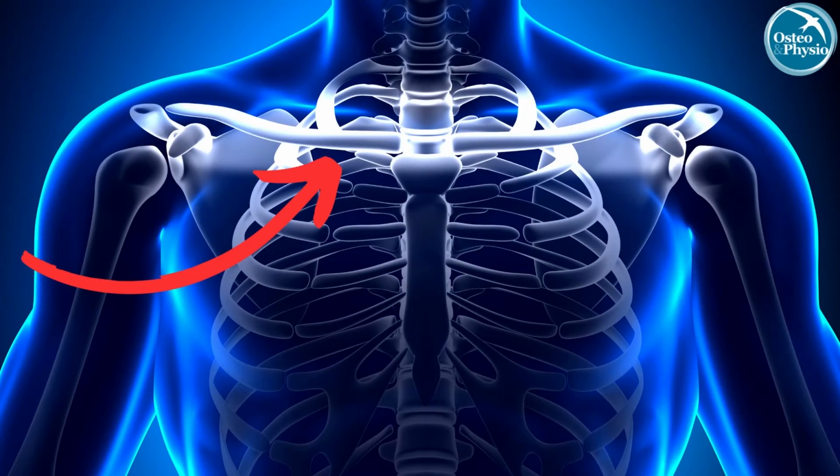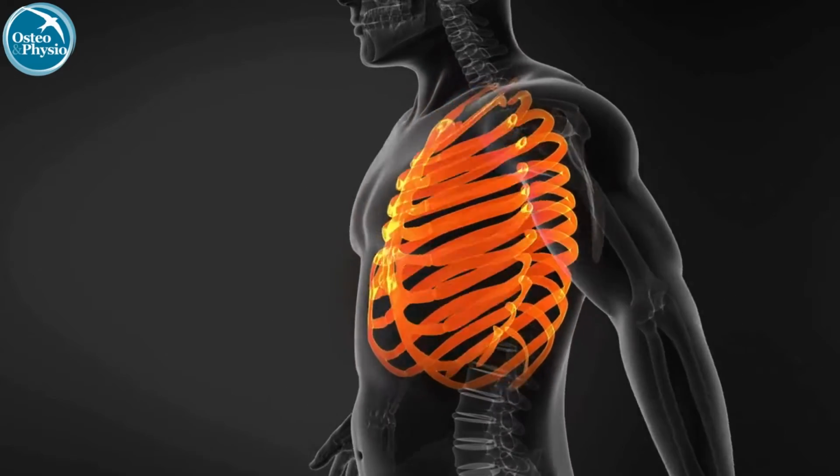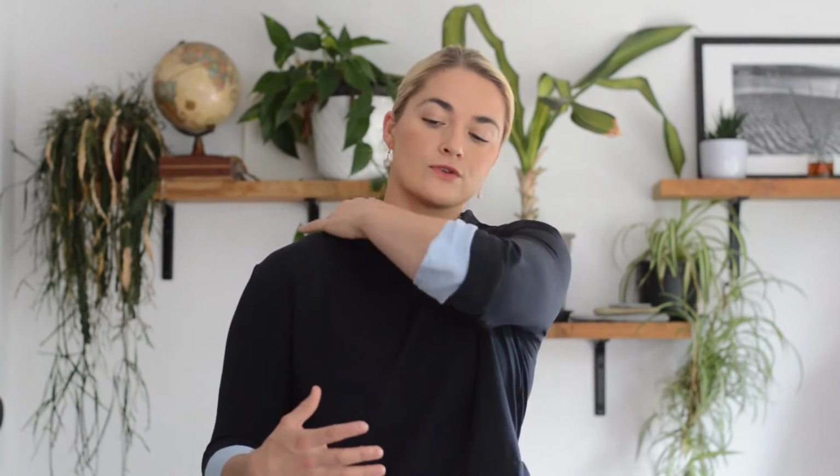So let's have a think about the anatomy. What have we got around this area if we're thinking of pain here? We've got our collarbone, our clavicle coming across here, our sternoclavicular joint here, so where the collarbone meets the sternum. We've also got the acromioclavicular joint, where the clavicle meets the acromion of your shoulder blade, of your scapulae. And then we've also got ribs coming around the front and attaching into the sternum here with these sternochondral joints and the costochondral joint slightly outward. So lots of different bony structures here. What we've also got over the top are lots of muscles attaching down and attaching across.